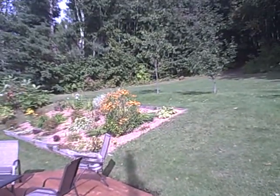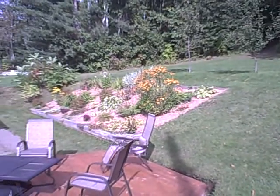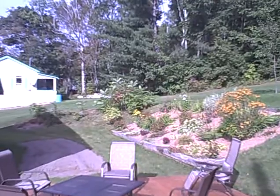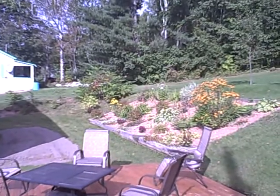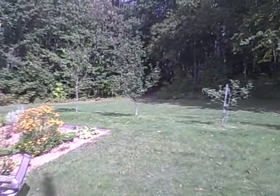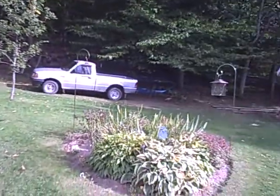A big orange Helen's flower, some phlox. There's a yellow Helen's flower way over, and the sumac in the distance are doing extremely well. Joe gave us those about, I don't know, 3 or 4 years ago, and they are just taking off like crazy. The apple trees are doing reasonably well too. Carol pruned them all yesterday.